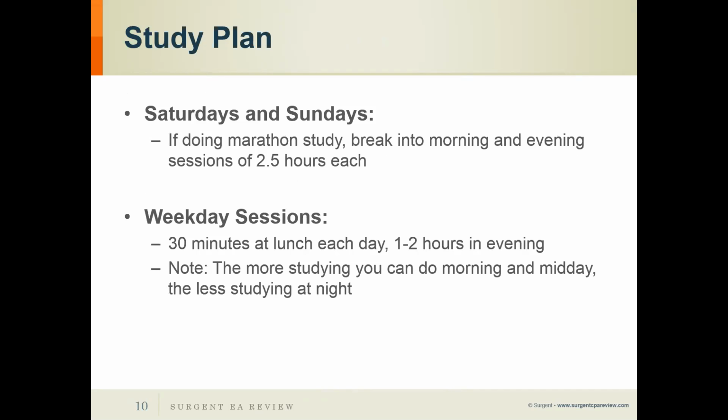So because of that, I say to students, break your studying into a morning and evening session of no more than 2.5 hours each. And if you do 2.5 hours, let's call that 150 minutes, give yourself a 20-minute break in the middle of that. So you're doing 2 sessions of 75 minutes, or maybe even 3 sessions of 60 minutes each with a 10, 15-minute break in the middle.